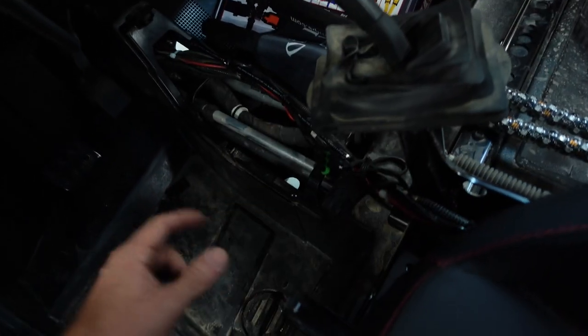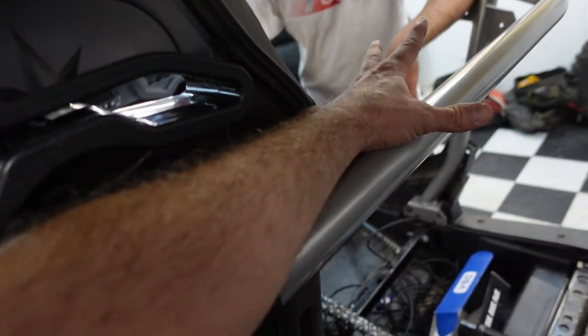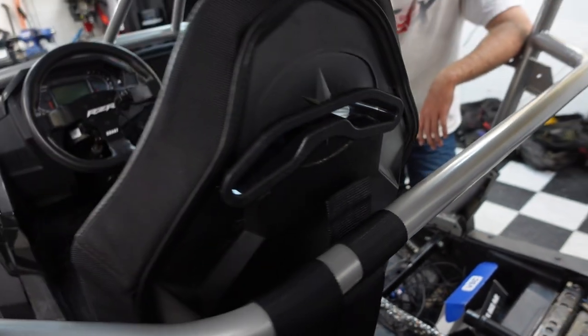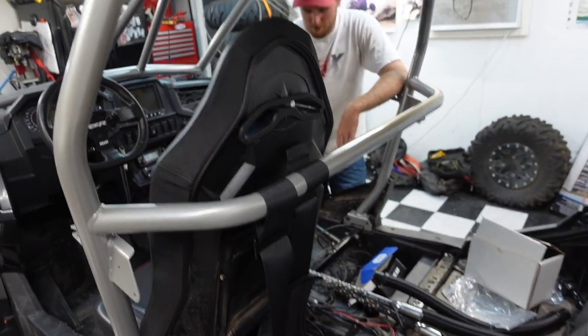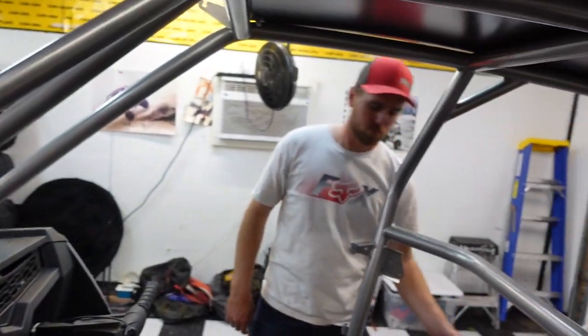Then when he throws the console on, he will throw the controller right here for the pumper. He's going to mount the pumper in this area right here. Because what we've discovered is, the closer the pumper is and the shorter you keep the hose, the more volume of air you get. So that's what's up.